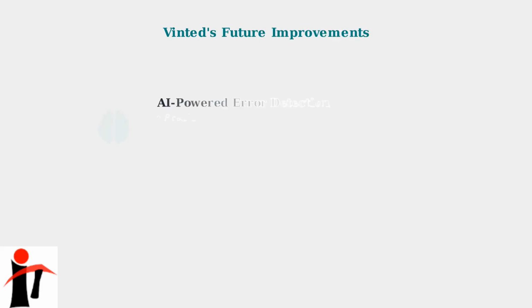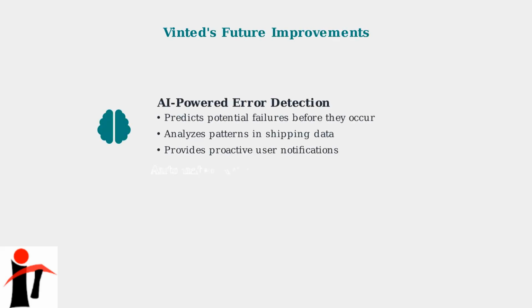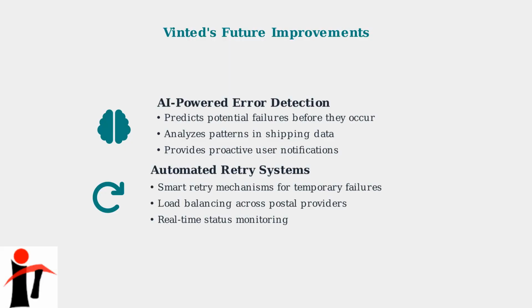Vinted is implementing advanced technological solutions to reduce shipping failures. AI-powered error detection and automated retry systems are being deployed to prevent and resolve issues automatically. These improvements, combined with the troubleshooting strategies we've covered, will significantly reduce shipping label failures and improve the overall Vinted selling experience.